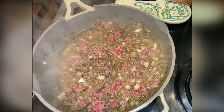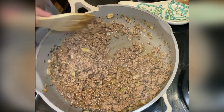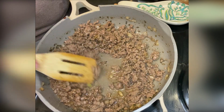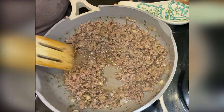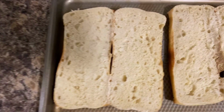It is a form of a loose meat sandwich, and this is the end result. You do want it to be kind of crumbly, kind of loose like that. Unless you like the bigger chunks, it's your sandwich. You do what you want to do. So now, once this meat is done, we're going to get the rolls ready.